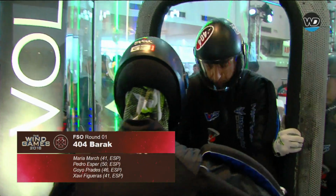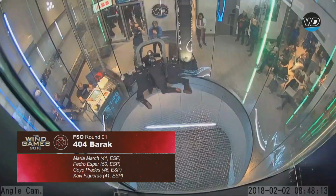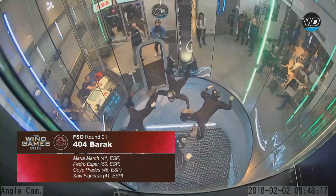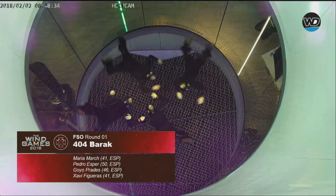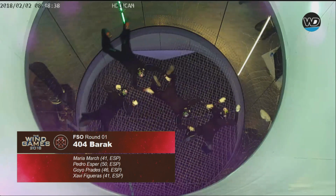So next in we have a Spanish team, Team Barak. We've seen them before. These guys have been flying the tunnel for a while. We'd like to see what they can do. I think they train, I'm not entirely sure where they train. Maybe here, or maybe I'll find out again from them later. But we've been seeing them improve from competition to competition.